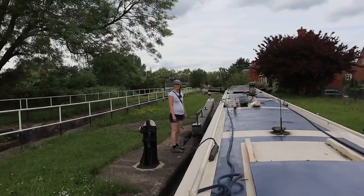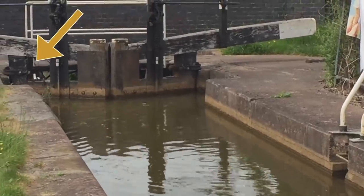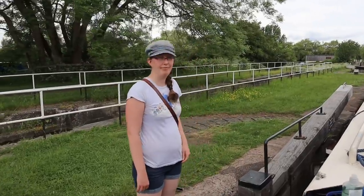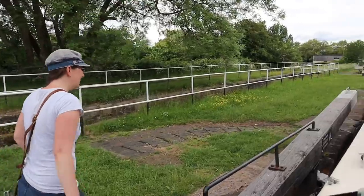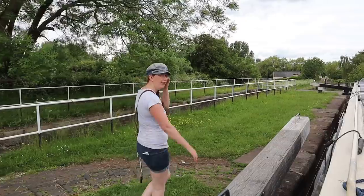Did you see our otter friend? Yeah, we saw an otter in the water. He was so cute. We don't get many otters or that kind of stuff in Australia. Not in Australia. Too many waterborne predators. First one we've seen here though.